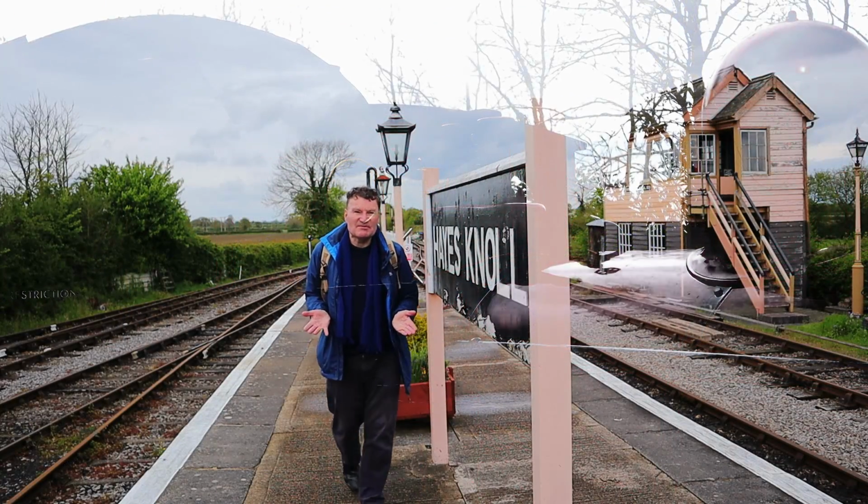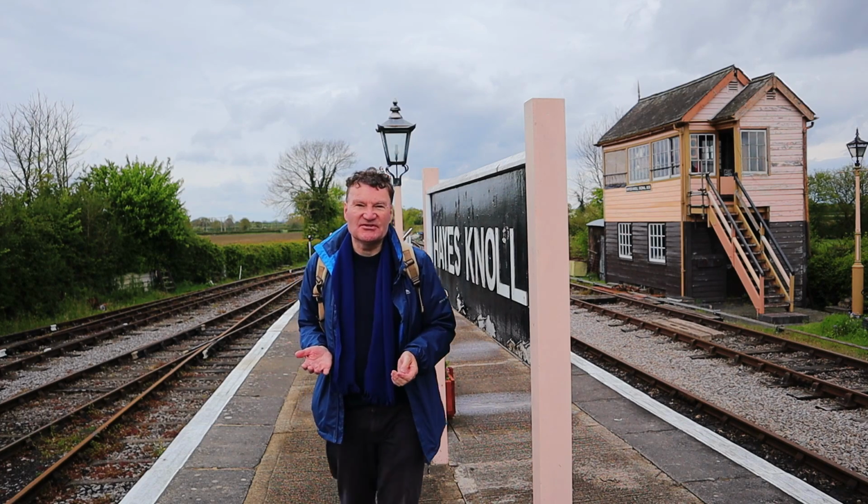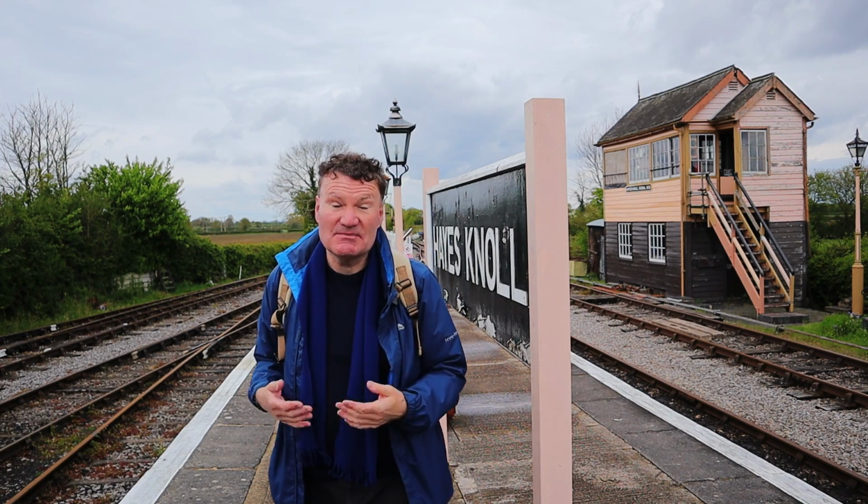Well, I've really enjoyed my day here on the Swindon and Cricklade Heritage Line, seeing both the steam and diesel in action. I'm going to jump on the train after it's made its way back to the station here, back to Blunsdon, see if I can just capture a couple more shots before I head home.